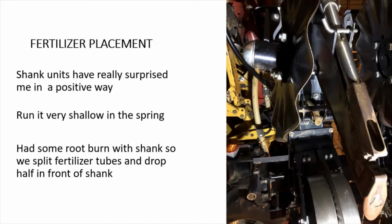And then one year we did have seed burn, root burn from the fertilizer. So we split the fertilizer now. I'm not sure if you can see it, but that little white tube drops half the fertilizer in front of the shank now, and the other half goes at the bottom of the shank. That seems to have eliminated that problem. Next slide, please.